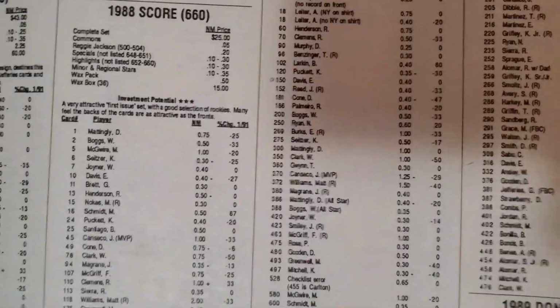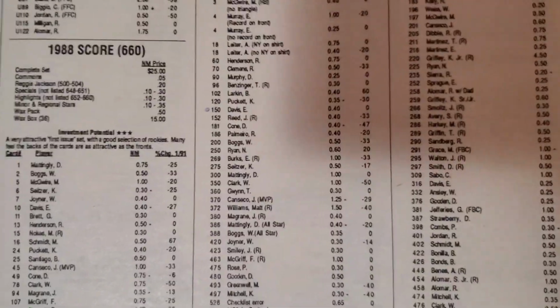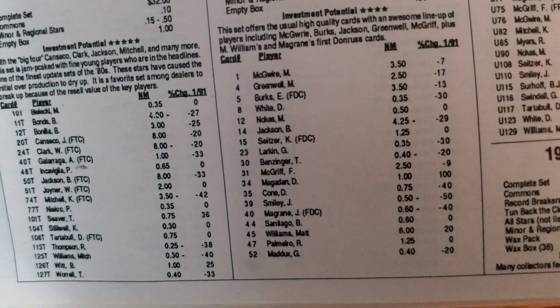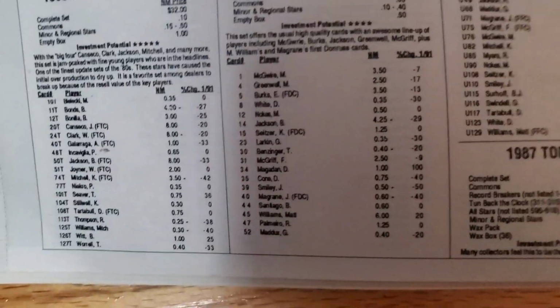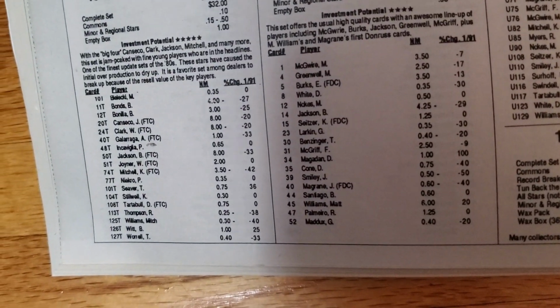But as you can see here, it looks like, yeah, here's your baseball cards. Let's just see what these cards were going for back in the day. And as you can kind of read some of this stuff, none of these cards are worth as much as they say they are. But for example, if we go to the 1986 Topps Traded, let's see, for $8, Will Clark. I don't think it's worth that much anymore.